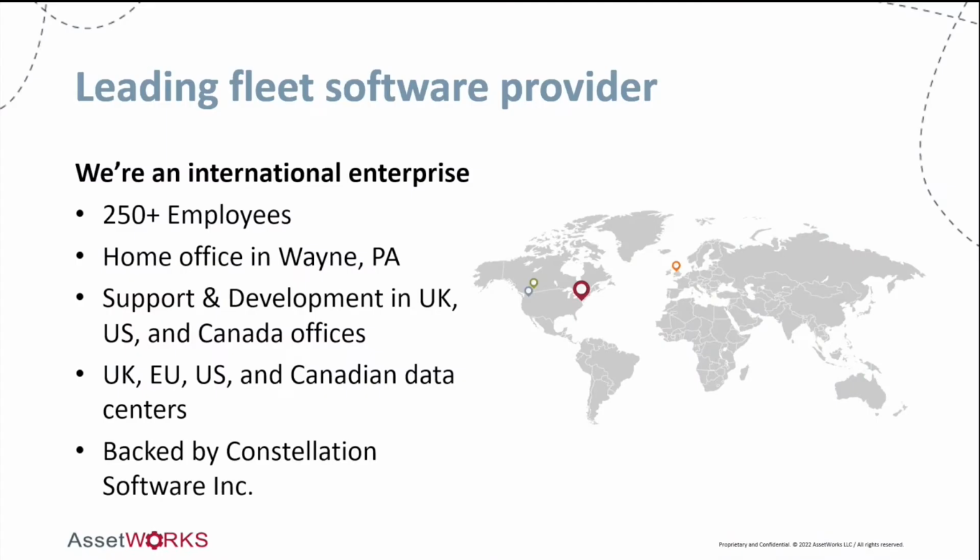We are one of the world's leading fleet software providers. We are headquartered in the US outside of Philadelphia in Wayne, Pennsylvania. We have 250 employees throughout the world, including development and support offices in the UK, Canada, and in Western United States. We also run data centers in each of the regions, and we're backed by Constellation Software, which is one of the 8th largest technology companies, up there with the likes of Oracle, Google, Apple.